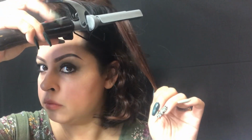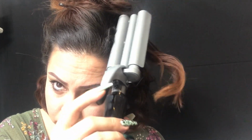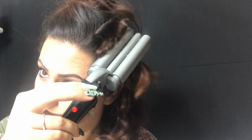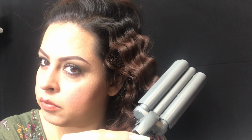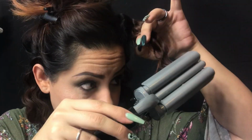Now towards the front is where I have a lot of baby hairs and shorter hairs, so that's when I usually will go with the hairspray and actually spray the strand before, just so it keeps all the little hairs together, and when it curls it'll just be nice and crisp and not have all the little hairs separated. So this is what I do, and at the same time I kind of push it back up and put some heat on the top ones, just to set it.